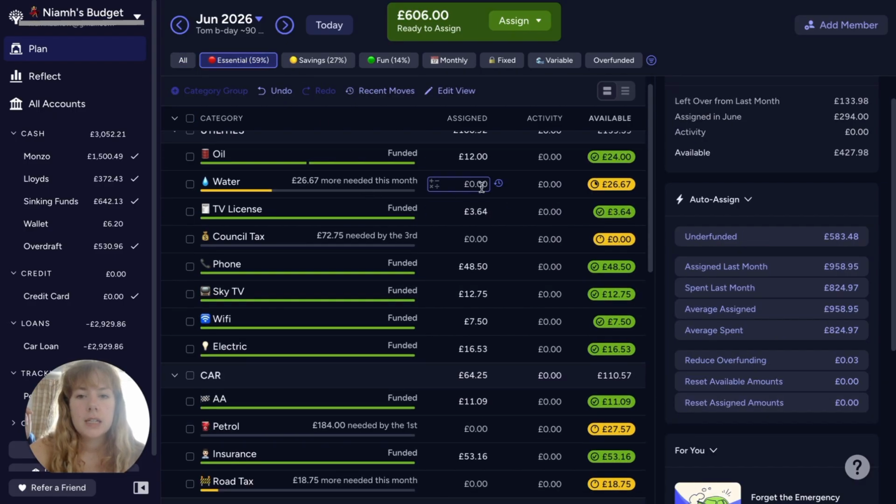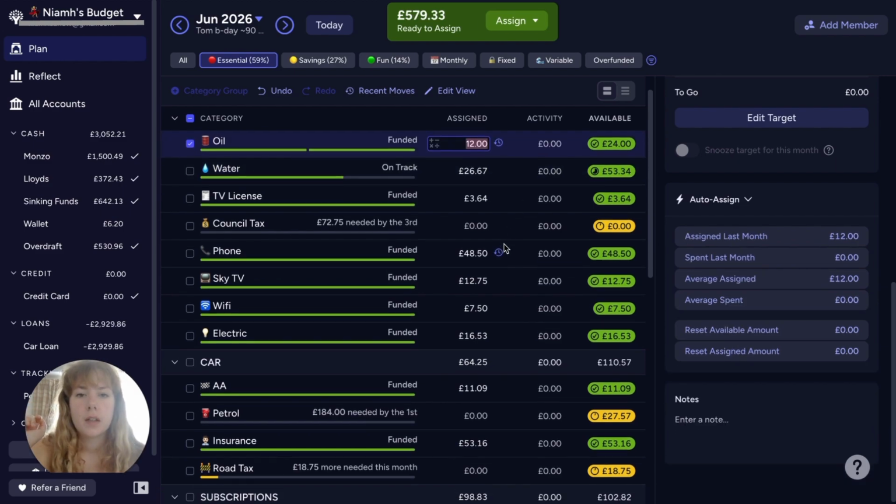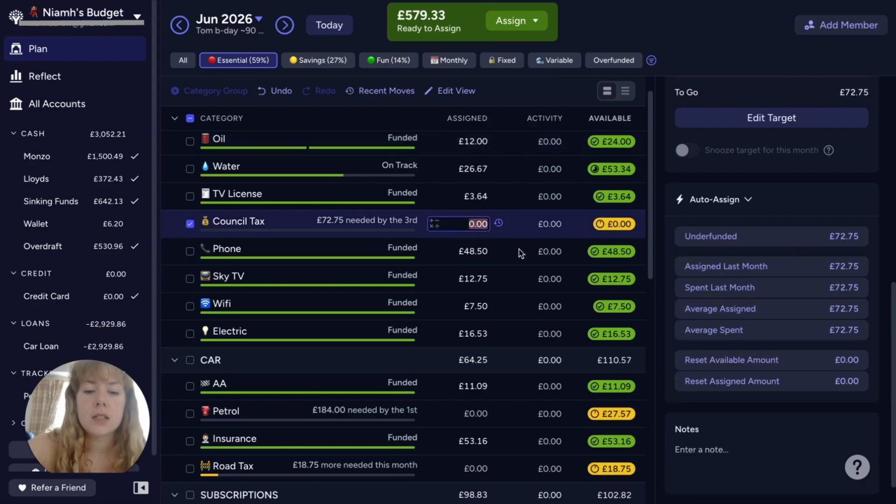And we need $26.67 towards the water bill this month. We haven't done council tax yet. That's quite a big bill. It's split between the four of us.